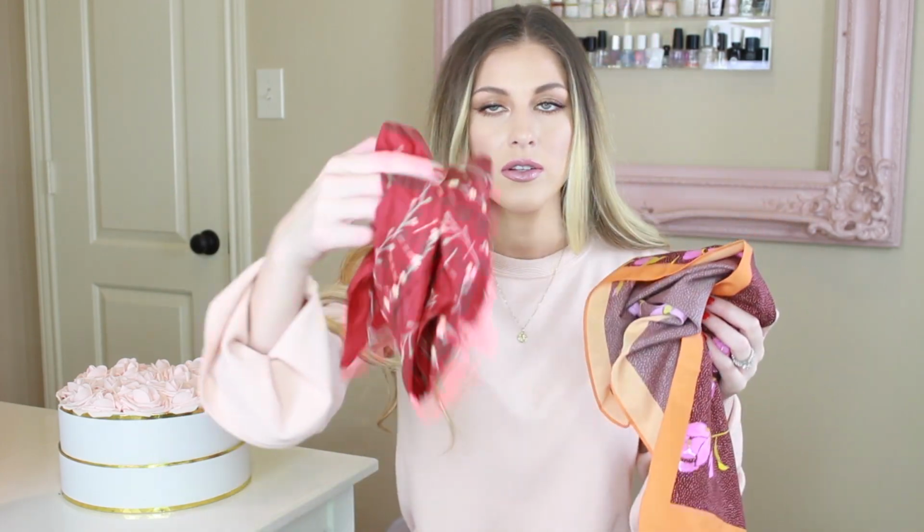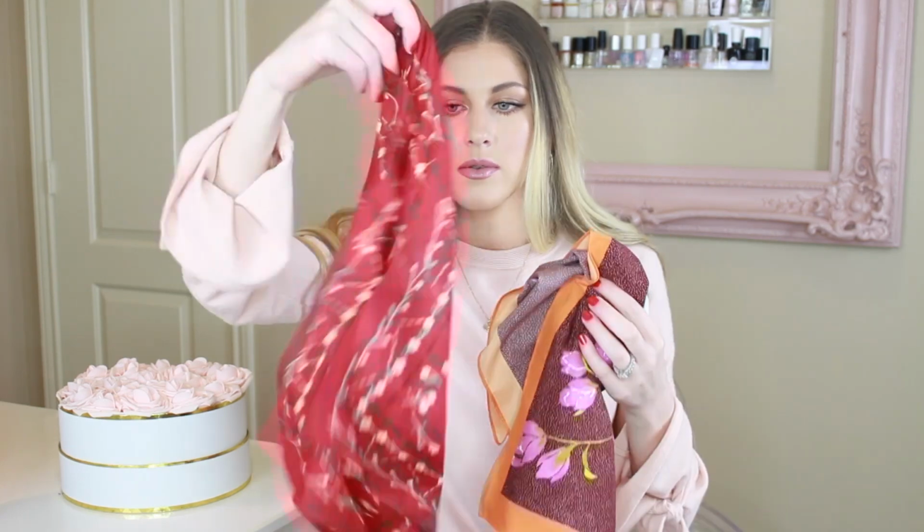But these big ones, you fold them up and you can tie them around your neck like y'all have seen me wear them, or you can make a choker out of it. I think they were $18 at Urban Outfitters. These two were, and this, you can just find any little style of these on Amazon or Forever 21 or whatever. So I love those.